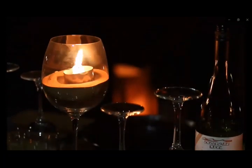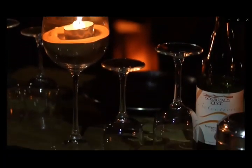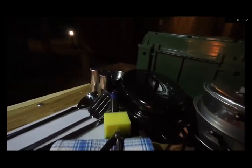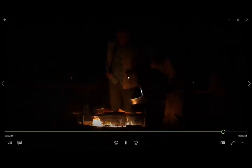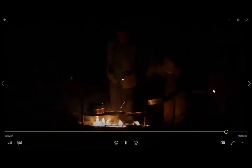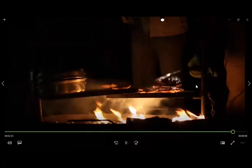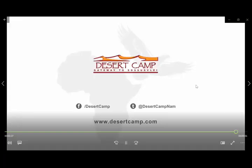And then this is our braai that we do, Boma braai that we do at Desert Camp. It's magnificent to sit under the stars and enjoy a lovely dinner. So it's one of the popular offerings that we have. You can either do it yourself, as I mentioned, and buy a braai pack, or you can have the chef come and do it. If it's a group or even just two guests, they want the chef to come and do the braai, that is available.